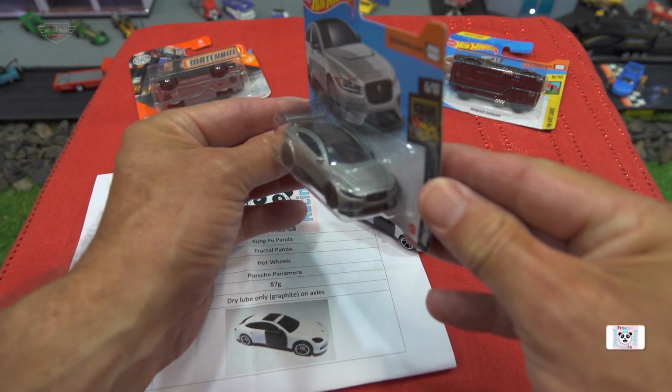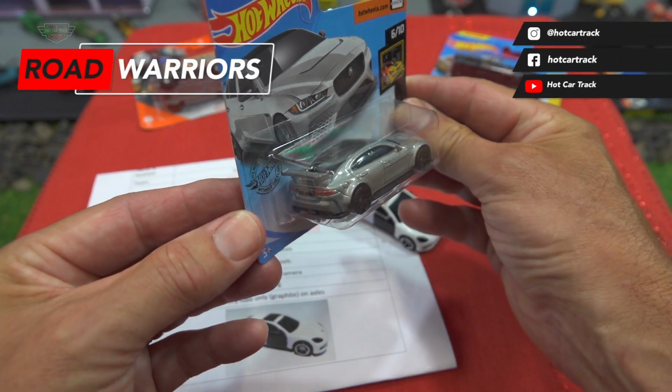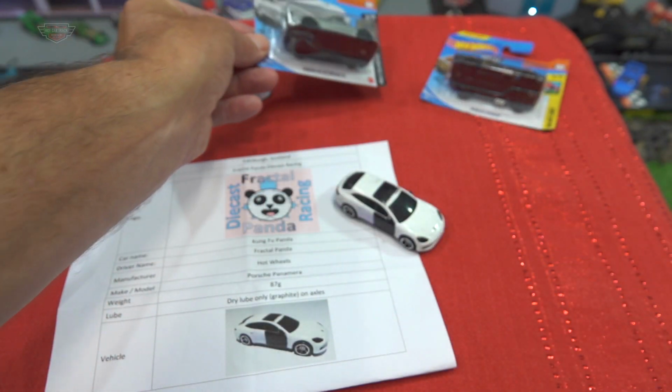Next up is one of the night burners. This is the Jaguar XE SV Project 8. That's a tongue twister. Nice looking car, this one. Got some nice weight. I do like the plain grey.